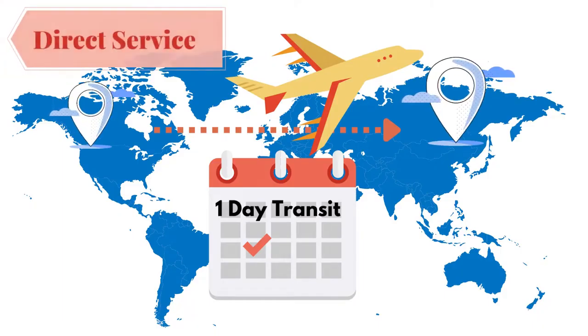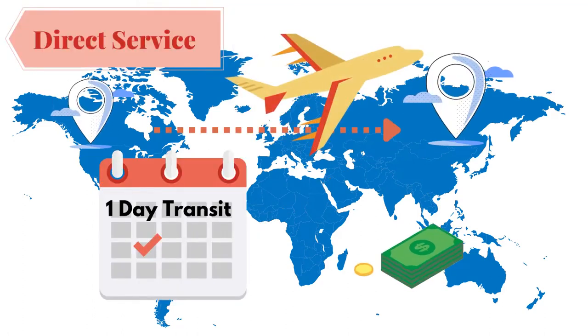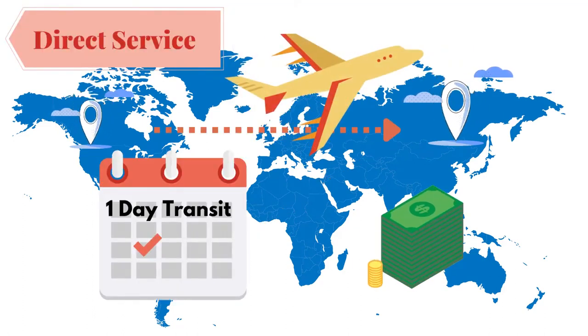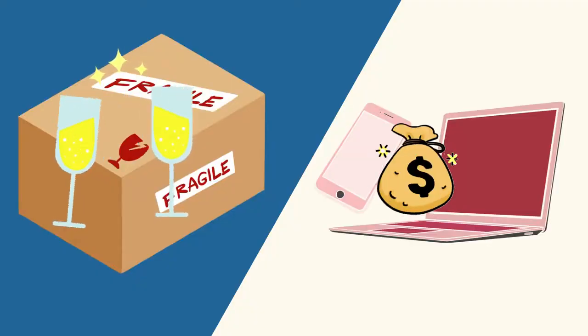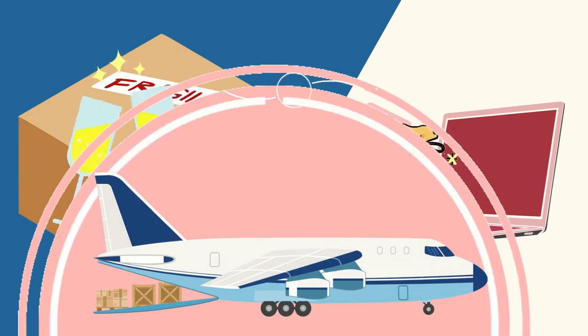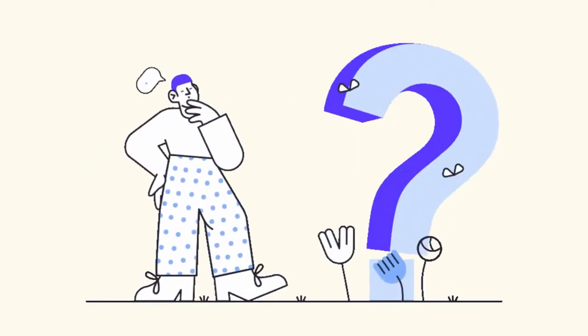There are direct service, one-day transit, and transit service, 2 to 5 days transit, and of course one-day transit will be more expensive depending on the airline. If your goods are sensitive or expensive, air freight can be an option for you. Still consider different types of transportation?